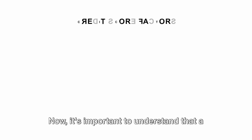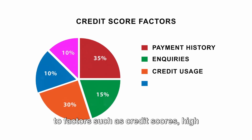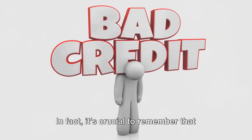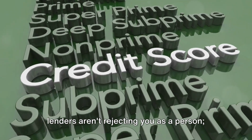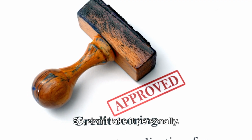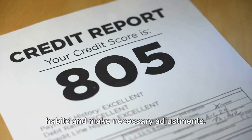Now, it's important to understand that a denied application doesn't mean you're financially doomed. It's merely a bump in the road, often due to factors such as credit scores, high credit utilization, or a negative credit history. And these are all things you can work on. In fact, it's crucial to remember that lenders aren't rejecting you as a person. They're simply assessing risk based on the information they have at hand. So don't take it personally. Instead, view it as an opportunity to take a closer look at your financial habits and make necessary adjustments.